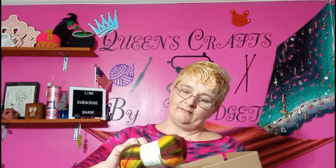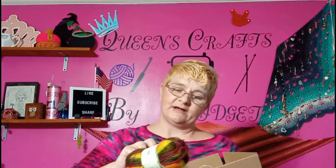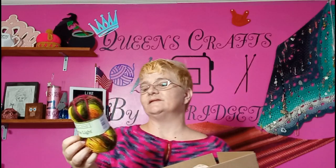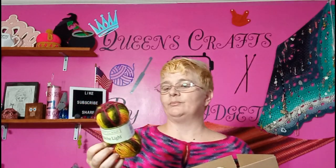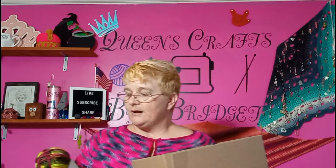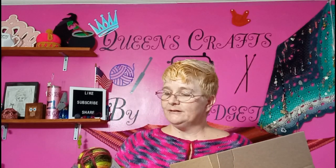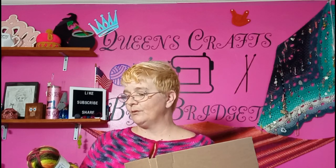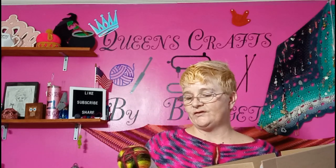We have some Alpaca Light from Northland. This is a light number 3, 100% wool yarn. Now, if somebody wins that is allergic to wool, I do have a different box I can swap it out for. It's no big deal. Like I said, it's number 3 light. It's a 1.7 ounce ball, 50 grams, 153 yards, or 140 meters. Hand wash, lay flat, made in China.